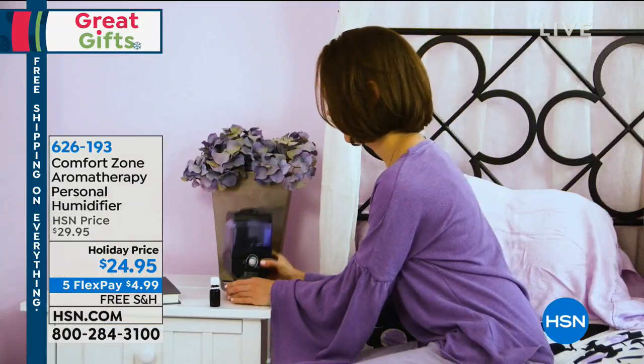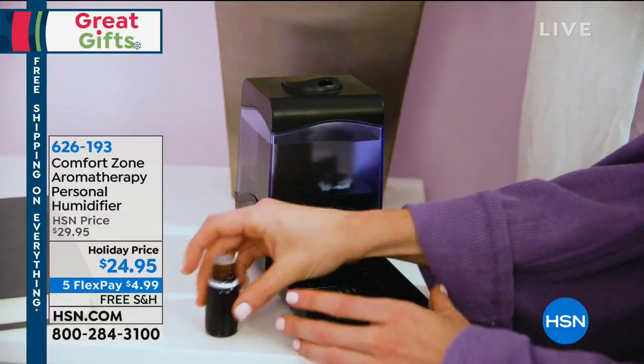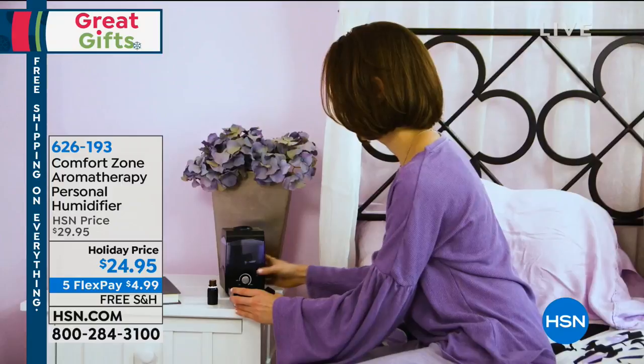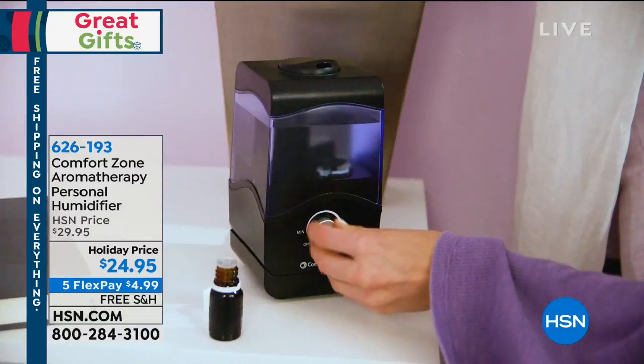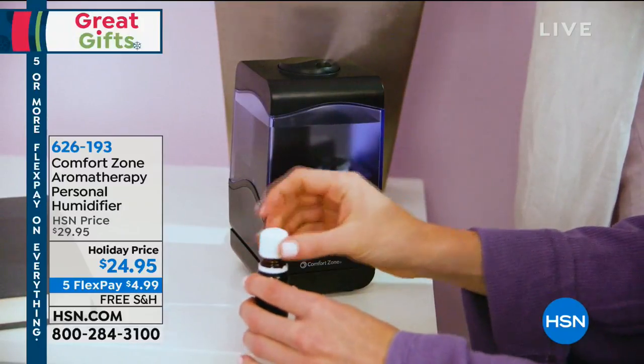Peppermint kind of wakes you up. Whether it's eucalyptus, sweet orange, maybe you love lemongrass or tea tree. Lavender is my favorite. This is really neat. Now, this is ultrasonic. Yes, that's right. That's pretty special when it comes to a humidifier.